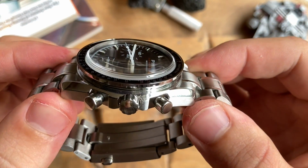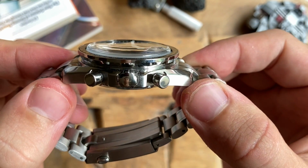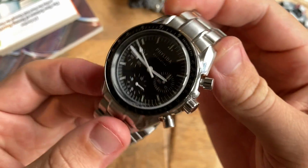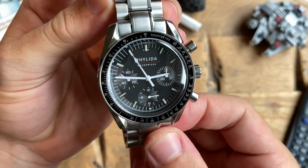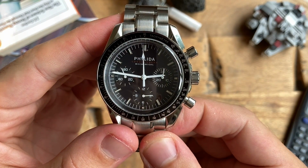Another feature of this case that I love is the way that the tachymeter bezel actually flares out from the rest of the case, giving this watch a really unique side profile. As the sweeping chronograph hand passes the minute mark, you will notice the instantaneous change on the 30-minute chronograph subdial at the 3 o'clock position, indicating that a minute has elapsed.